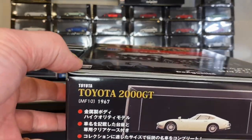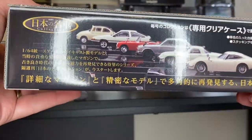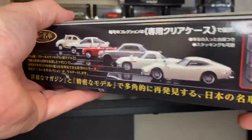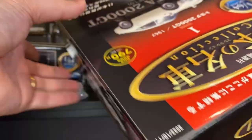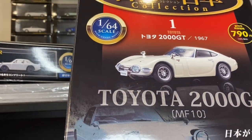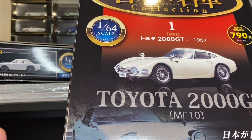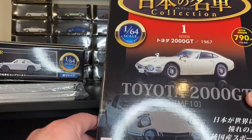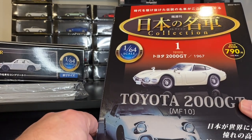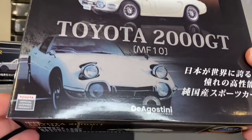If you have any questions about what that means, let me know. I won't explain it here. I'm just going to give you a quick tour of the box. This is called the Japanese Classics or Legendary Japanese Cars Collection. So this is 38 vehicles. Every bit of this material is in Japanese.